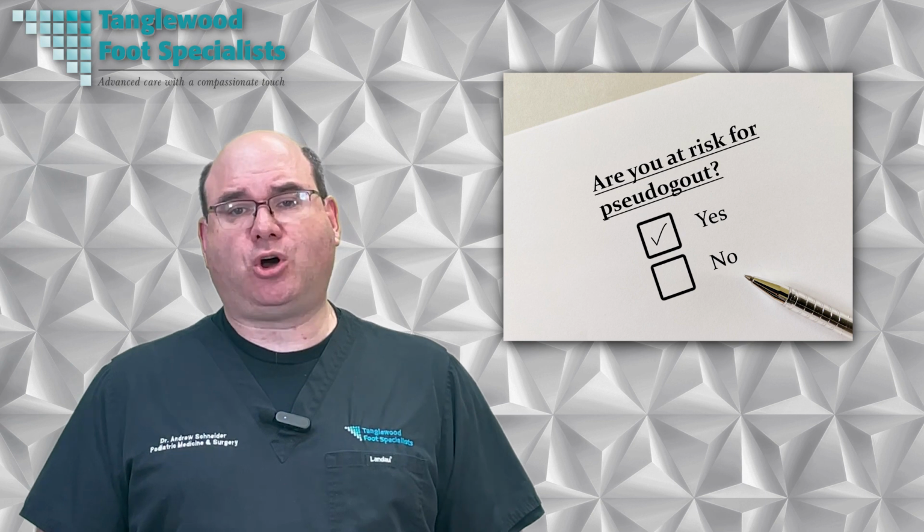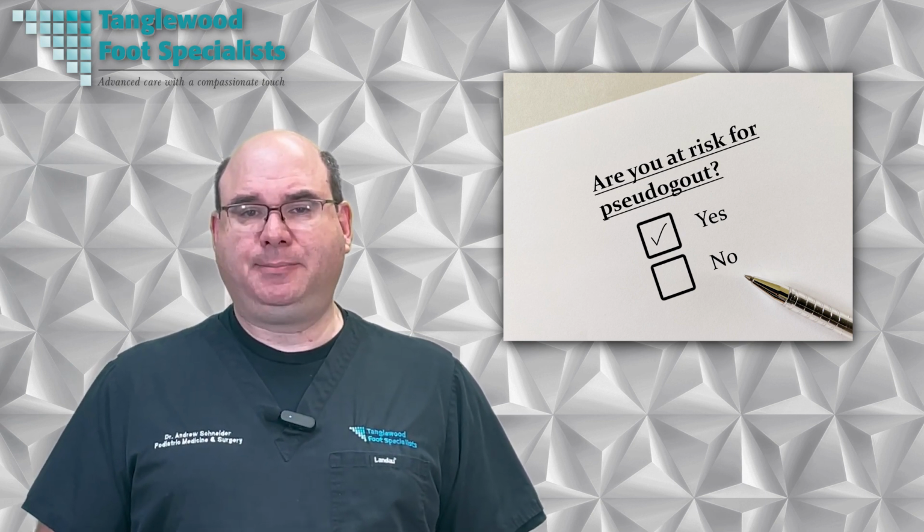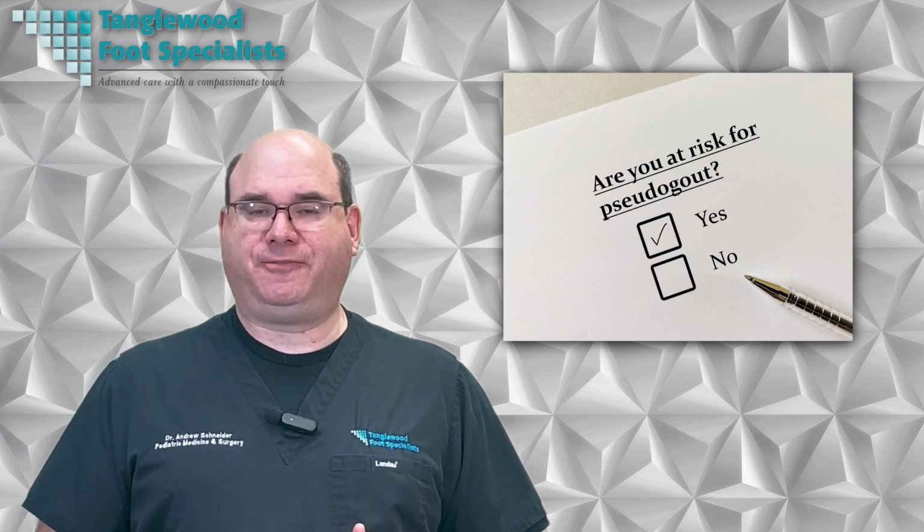Sometimes your joints can feel painful and swollen. There are different reasons why this can happen. Gout is certainly one of them. Let's learn about some more. One condition is called pseudogout, and that can make your joints hurt. It's similar to gout, but it's caused by different things.